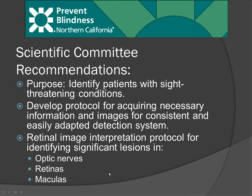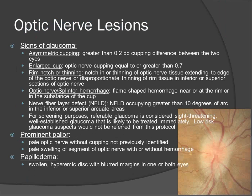So the idea then is to create an interpretation protocol for the consultants. And what was decided was, instead of differentiating into all the different diseases like glaucoma, like macular degeneration, like retinal hereditary problems, what they focused on was just identifying sight-threatening lesions on the optic nerve, on the entire retina, and in the macula. And based on that, create a referral urgency grade, a risk grade that then can be passed along to the patient and to the clinicians that take care of the patient.